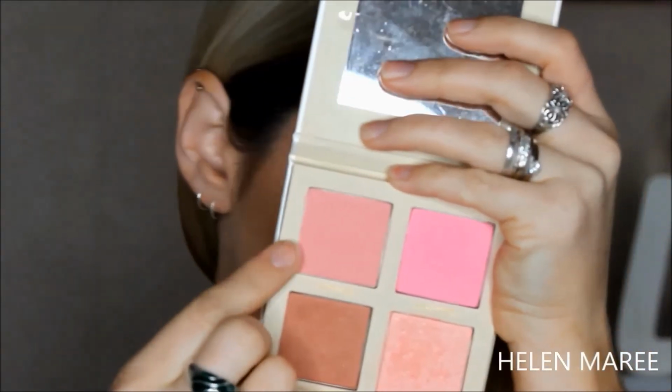And now I'm using my Lorac Unzipped Cheek Palette and the shade, I think it is Unapologetic, not sure, but it is the soft rosy kind of tone out of the palette. And I'm just going to add a little bit of colour to my cheeks. I mean seriously, the way that Shave Balm Primer has made my skin, it just makes it look so smooth. I definitely am really loving that at the moment.